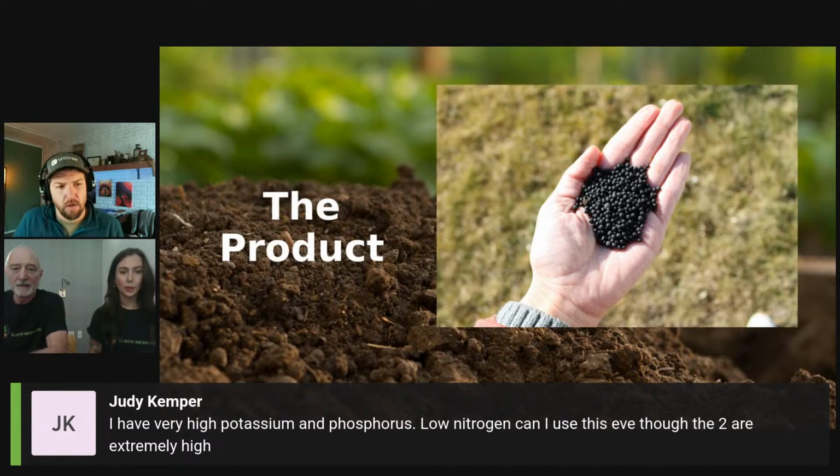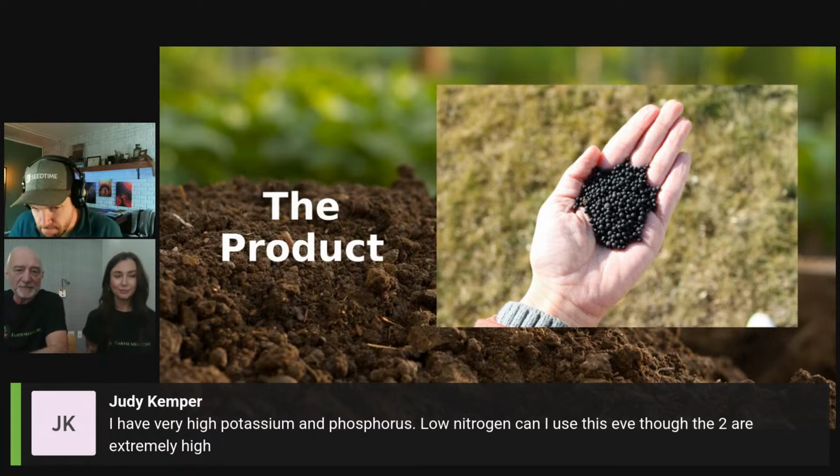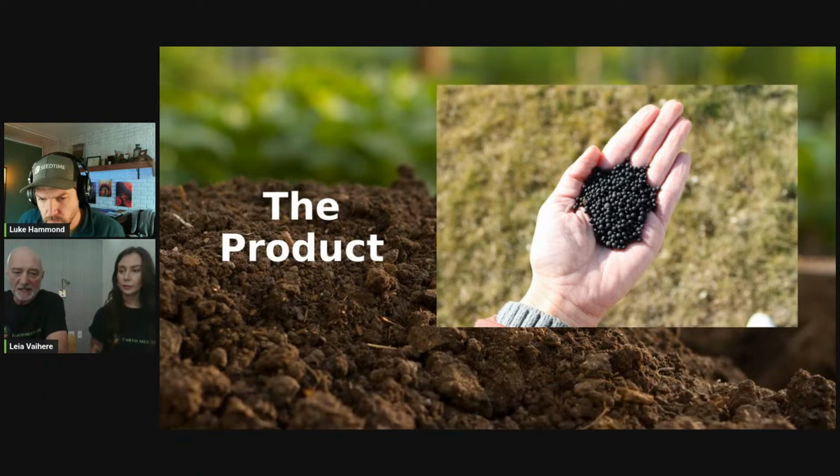So I just brought one up on the screen. I have very high potassium and phosphorus, low nitrogen. Can I use this product? Extremely high? Yes, the microbes in there will digest the calcified phosphorus in your soil. And there are some microbes in there that are actually what they call free nitrogen fixers. Actinobacteria is one of them.